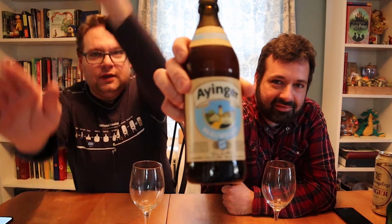Here we go again. Nobody likes it. This is Ingerhefeweizen, Brauweiss. Yeah, there's a little picture if you want to see the town that it's from.